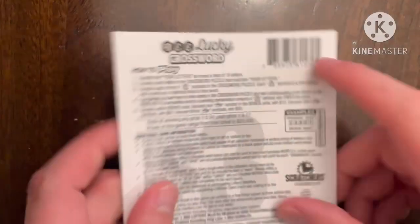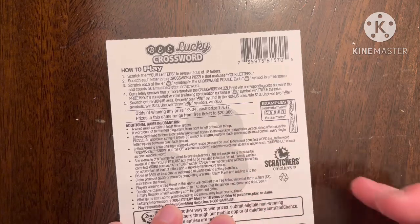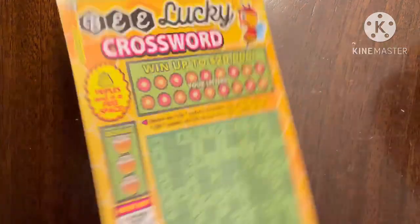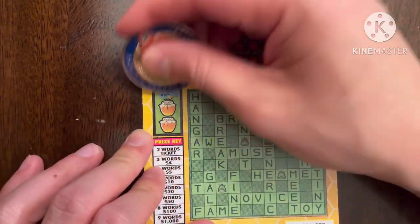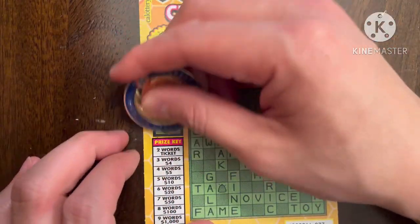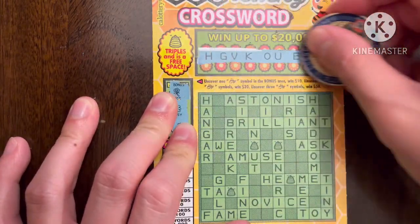What are the odds? One in every 3.34 for any prize. One in every 4.17 for our cash prize. So, surprise, we technically have four tickets. So, a rose, a daisy, and a clover. So, nothing there. Come on, come on. Give us our first one.